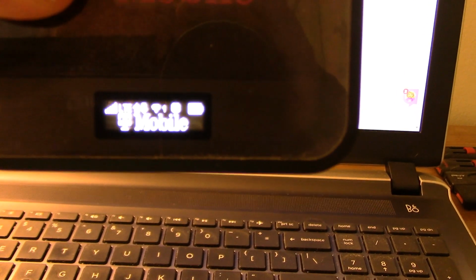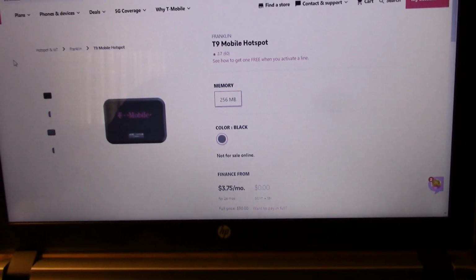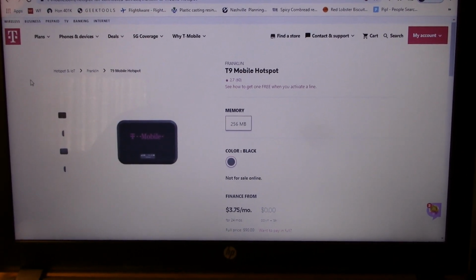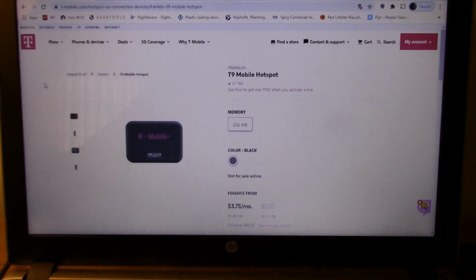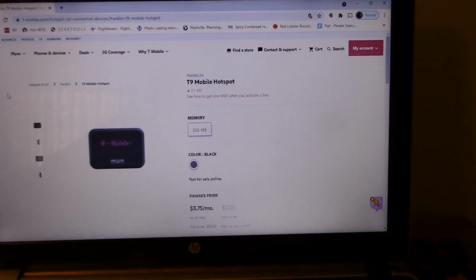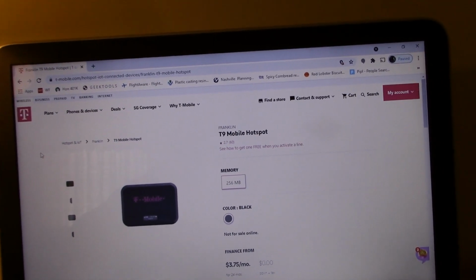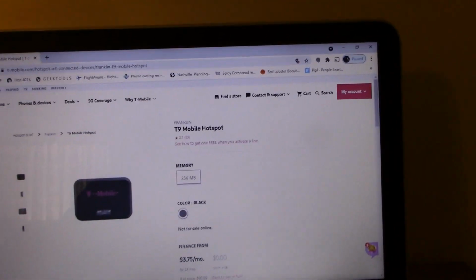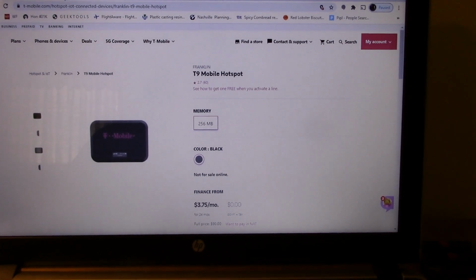It's a pretty decent device. I looked at it at T-Mobile. I bought this more than a year ago, and this computer's connected to it, and it works for a Windows PC, and for other devices, like the mobile devices, it would probably work even better. What I'm going to do here is open a new tab. Let's do a speed test.